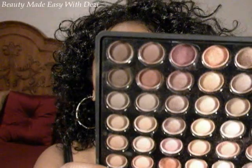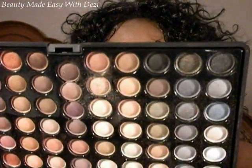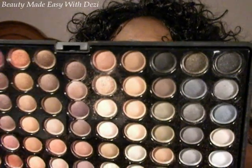This is one of my favorite palettes. I think I use this a lot. I don't know if you can tell, right along here, these are the colors I tend to use most because these make great crease colors for me: the darker brown and burgundy colors. And then on this side we have these darker blues and blacks. I like those in my crease. So this is a great palette for me.